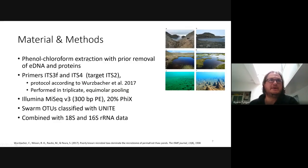So we just had a DNA extraction, and then we prepared the library for sequencing according to the protocol by Wutzbacher et al. 2017. We sequenced the library on a MiSeq platform, resulting in 300 base pair paired end reads. We then processed these reads through a pipeline, which resulted in swarm OTUs and were classified with the UNITE database. And we also had our 18S and 16S rRNA data processed through the same pipeline for comparison.